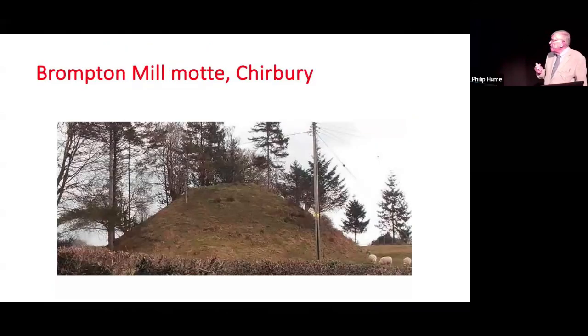And Shropshire has one of the densest concentrations of motte and baileys anywhere in the country. Many of them are quite small. This is Brompton Mill near Cherbury, which is quite a modest one by Norman standards. You can see the sheep kindly acting as a measure there.